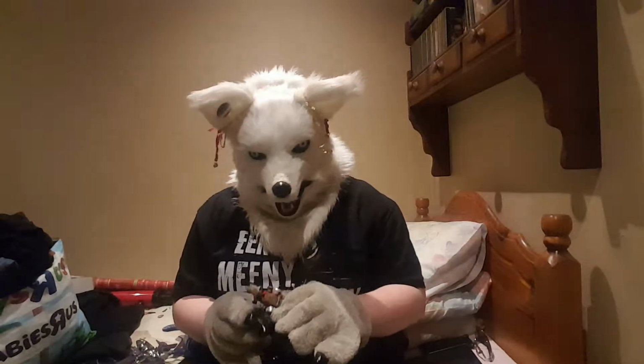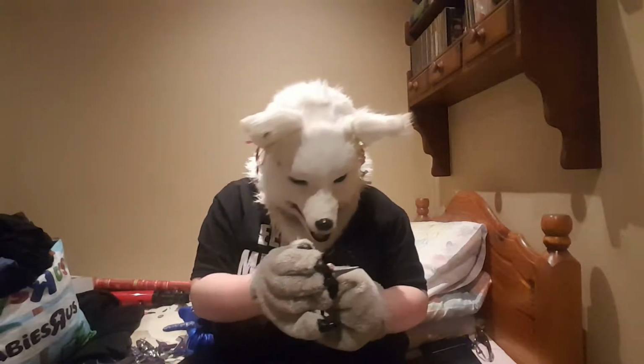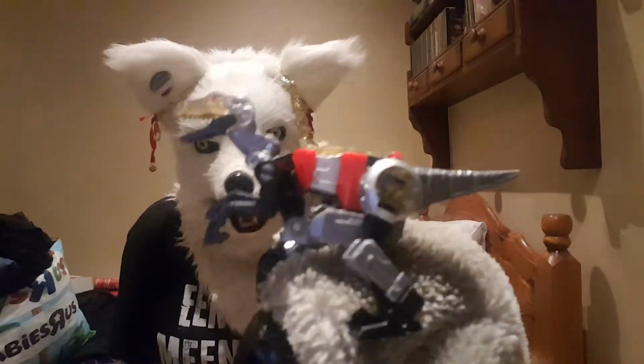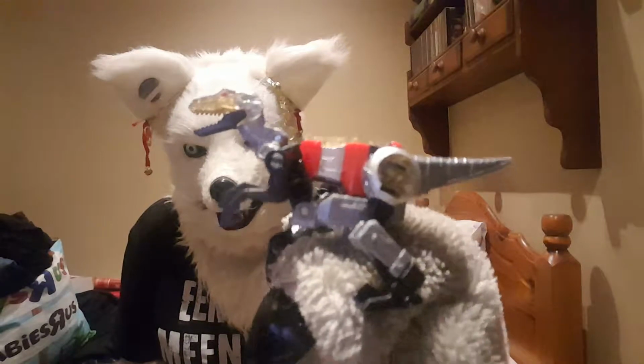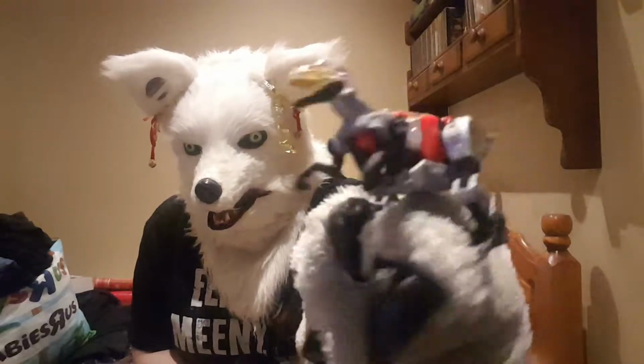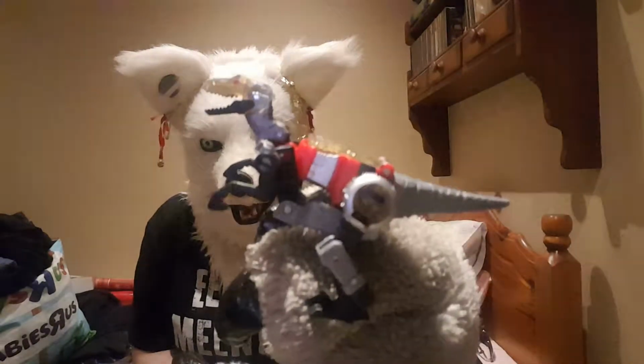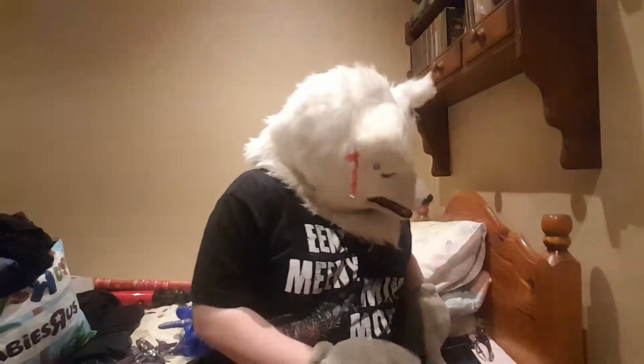Number 7 is down here. This is a tiny one, so you might not be able to see it in my paws. I'll hold the leg. There we go. So, number 7 is Transformers Power of the Primes Dinobot Slash. Little tiny Velociraptor girl. I love this figure. For the size of it, the posability is really, really good on it. And she's just fun. She's really easy to transform, so she's a fun one to just fiddle with. So that was number 7, I believe.